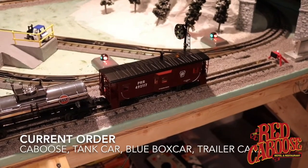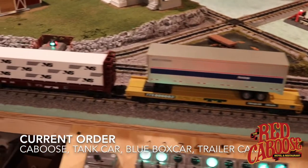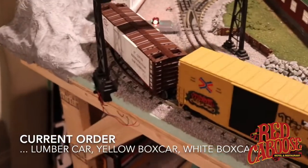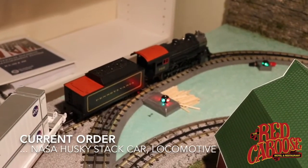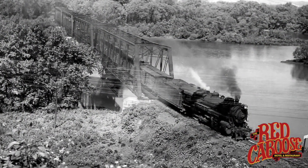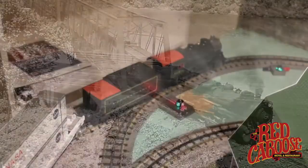Starting at the back of the train is the caboose, tank car, blue box car, trailer car, lumber car, yellow box car, white box car, NASA Husky Stack car, and Pennsylvania steam engine number 7010. Here's a picture I found of locomotive 7010 crossing the Susquehanna River in Sunbury, Pennsylvania. The locomotive is a consolidation H10S, and it was built between 1913 and 1916.